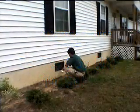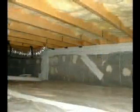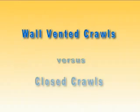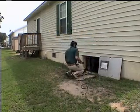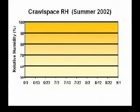Much of the crawlspace moisture debate centers on the question of whether crawlspaces should be vented or closed. To provide real-world answers, the Crawlspace Research Project is conducting a multi-year field test that compares wall-vented crawlspaces to closed crawlspaces without foundation vents. Started in August 2001, the field test has operated long enough that the moisture results have become stable and predictable. This graph summarizes measured relative humidity at the test site for the summer of 2002.